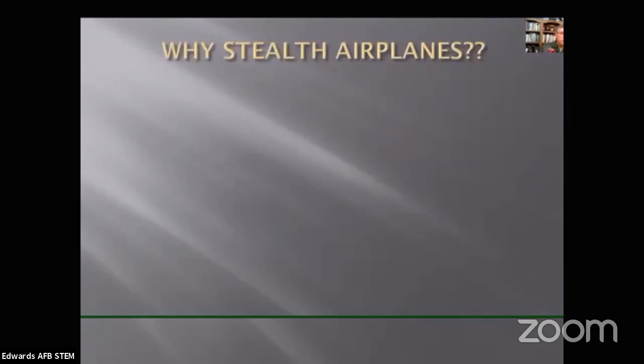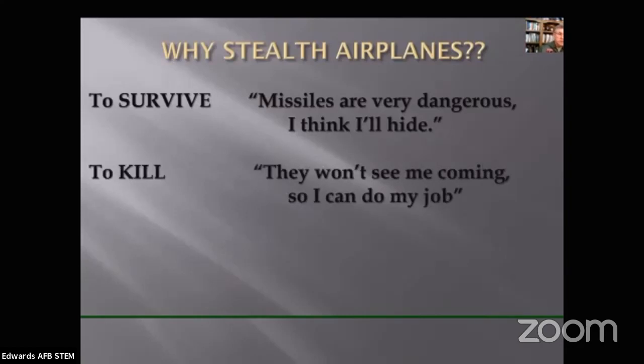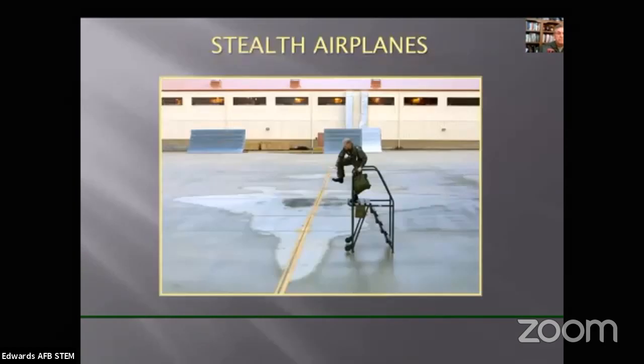Now, why would we have stealth on airplanes? Well, to survive, right? Missiles are very, very dangerous. They're getting very effective. And I think I'm going to just hide from them so they can't find me. Another thing is to kill, right? They won't see me coming so I can do my job. And my job is to go in there and break stuff in bad guy land. So what about stealth airplanes?